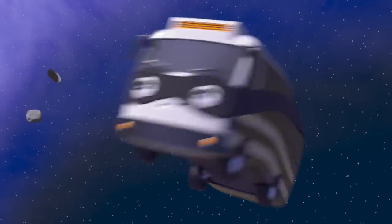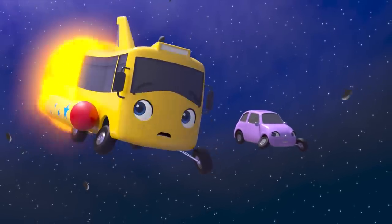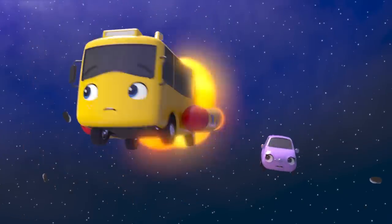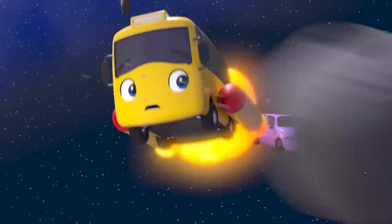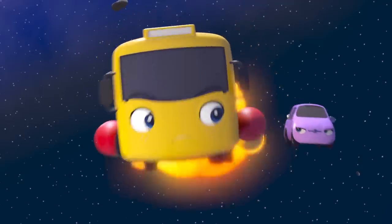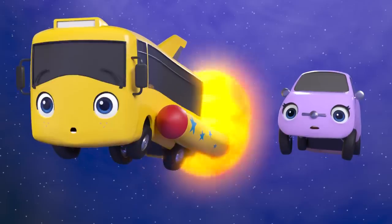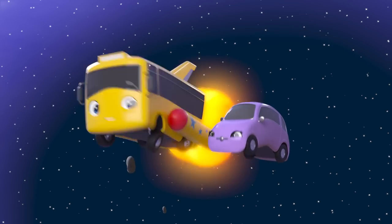What's Bandit up to now? Careful! Meteors! Bandit is throwing them at Buster and Scout! They have to stop him! They're throwing an even bigger meteor back at Bandit! That'll teach him! And the race is back on!